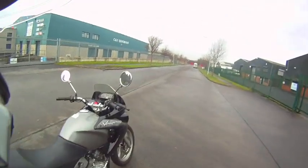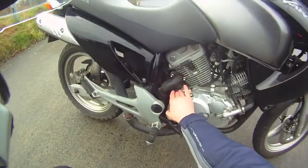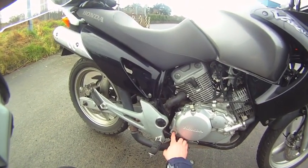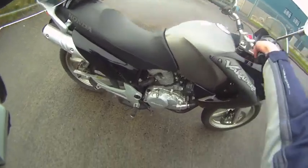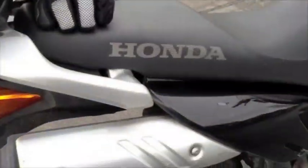The oil is 1.2 litres, and the way to check the oil, it goes in here. You have to wait for the engine to be cool enough. There's a little window here. You just have to pull the bike upright, hand on brake, and make sure that the level here is optimum.